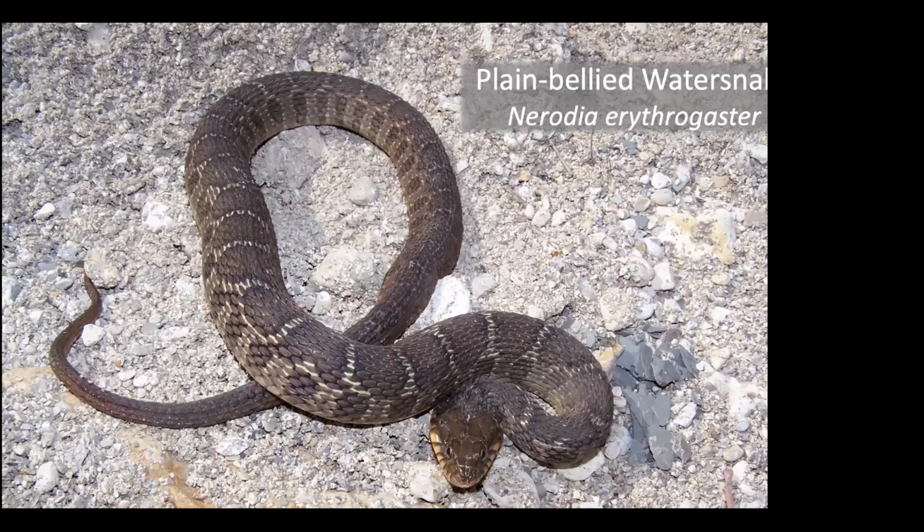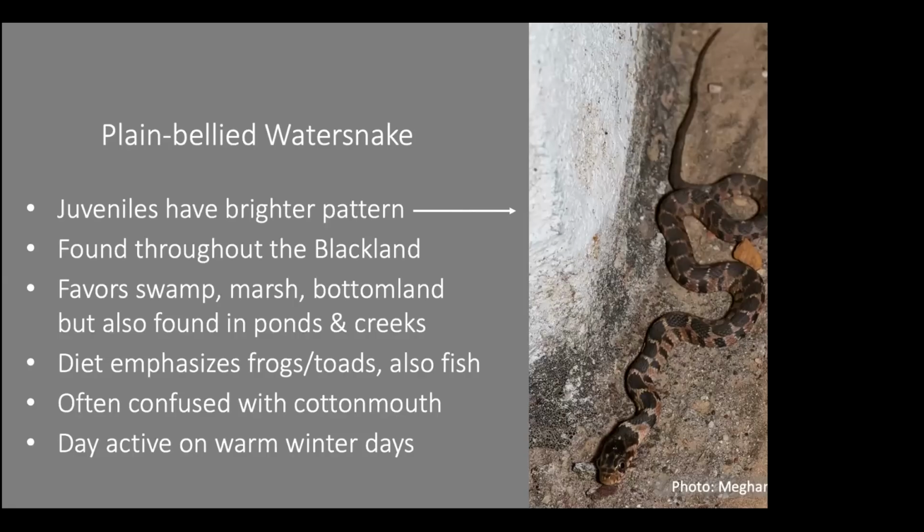Here's one of our commonest water snakes. These get kind of big and chunky. This is a plain-bellied water snake. As they get big, they can be almost plain brown. They live around water sources, and they're often confused with cottonmouth. If you notice along the lips of the snake, first of all, they have big, kind of goggly, round eyes, and they have dark edges along the lip scales, and that's one of the ways you can identify the snake. The babies, as you can see in this little photo from Megan, are more brightly colored, and they have kind of pink on the sides between the dark bands.